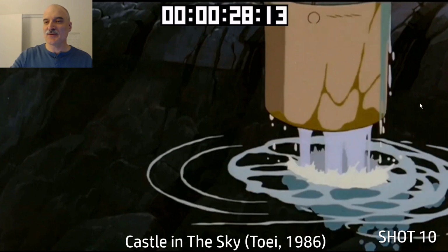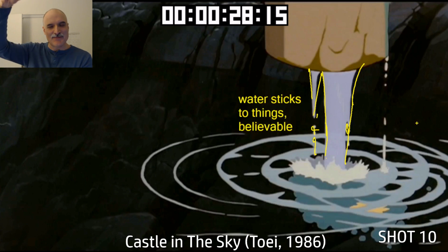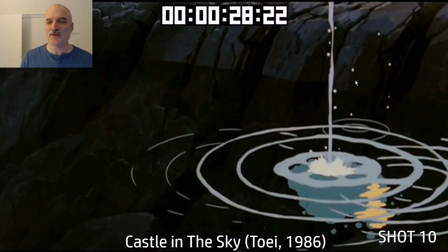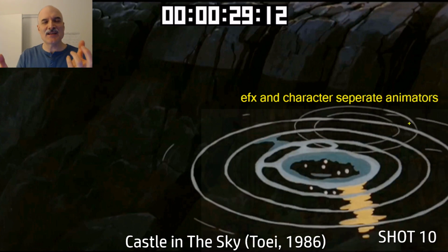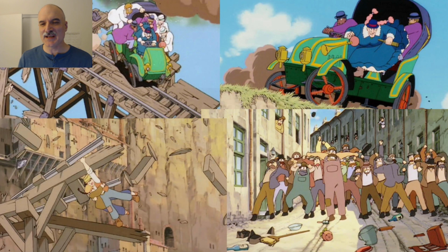Water is draining out there, trailing behind, sticking to the bucket as water does. Whenever you pick something up, the water is always sticking behind it. Perspective on the surface there. And it's just so beautifully done. And just one thing too, to break it down, a lot of times we would have one person animating the characters and another person animating the effects. And that would happen at 2 different times, 2 different people. Imagining that's what happened here as well.